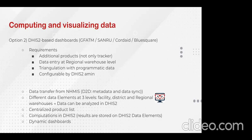They also wanted to have proper data at the regional warehouse level. As I said, it was configured in the national HMIS at 3 levels, but the availability of the data was very low at the regional warehouse level. So it's not something that is properly entered right now. So they wanted this additional data entry possibility in their platform. And also they wanted to be able to triangulate this data with programmatic data and to have a tool that is configurable by a DHIS2 administrator.